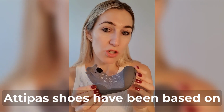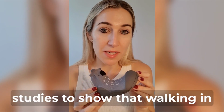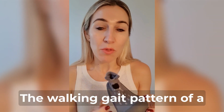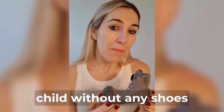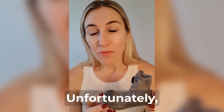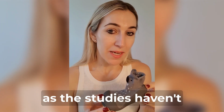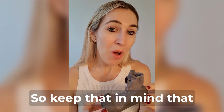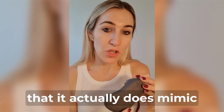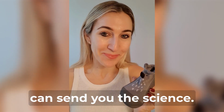As mentioned, Attipas shoes have been based on 7 years of research at Seoul University in Korea, and they have done numerous studies to show that walking in Attipas baby shoes mimics barefoot walking. The walking gait pattern of a child without any shoes on is very, very similar to that with wearing Attipas baby shoes. Unfortunately, the same can't be said for other shoe socks, replica types on the market, as the studies haven't been done. So keep that in mind, that Attipas baby shoes are based on 7 years of research, which shows that it actually does mimic barefoot walking. We're not just saying it, we can prove it to you and we can send you the science.